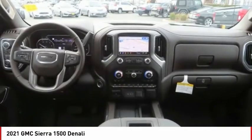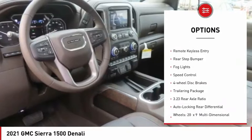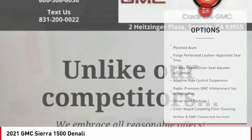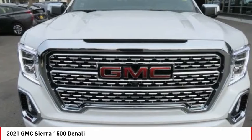Here are some of this vehicle's great options: hill descent control, electronic stability control, brake assist, traction control, remote keyless entry, rear step bumper, fog lights, speed control, four-wheel disc brakes, trailering package.